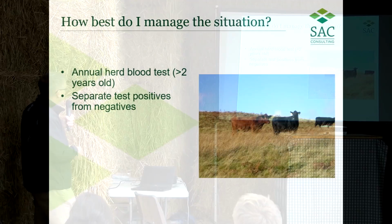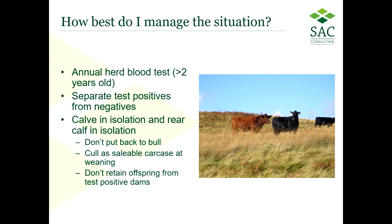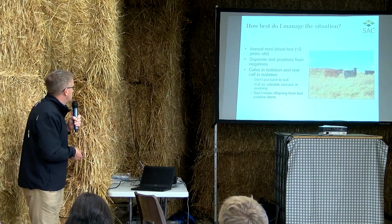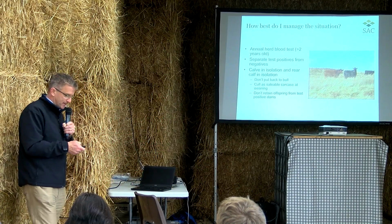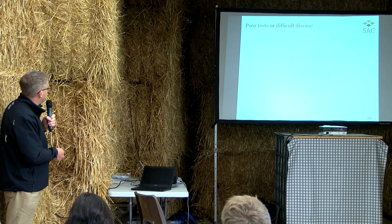So separate the test positives from the test negatives, particularly at calving, and then calve in isolation, rear the calf in isolation from a known positive. Don't put her back to the bull, and then hopefully remove this animal from the herd when she's still got a saleable value, and I'll maybe give you some example figures of that at the end. And one of the critical things, particularly with suckler herds, is not to retain the offspring of known positive cows as breeding animals within your herd. And there's maybe a few things we could discuss about that later on as well if people want to.